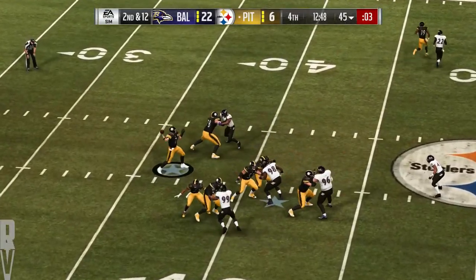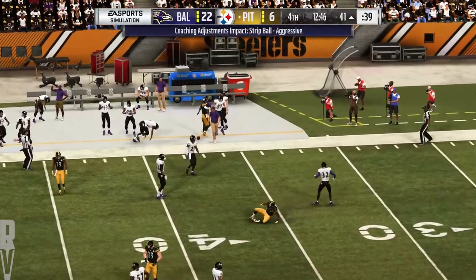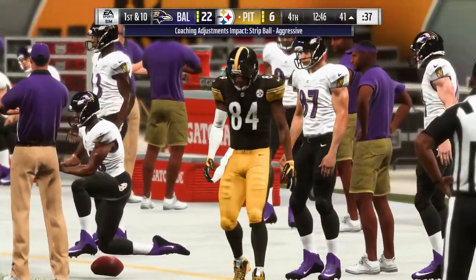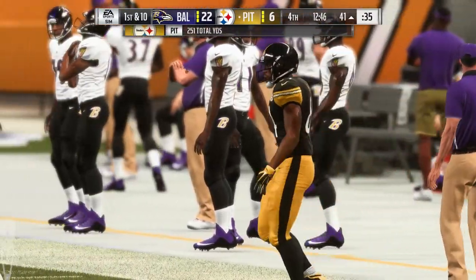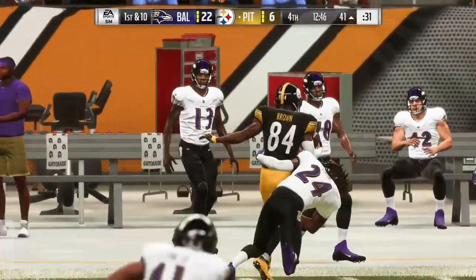From the gun, it's Roethlisberger, throwing the out route, incomplete. It's Brown. The passing game in rhythm right now for Pittsburgh. There's another first down. You cannot write these guys off just yet, not with a quarterback like that under center.